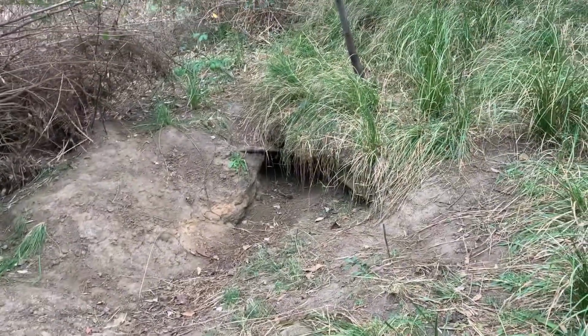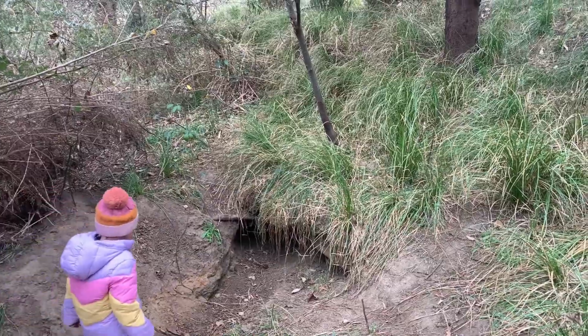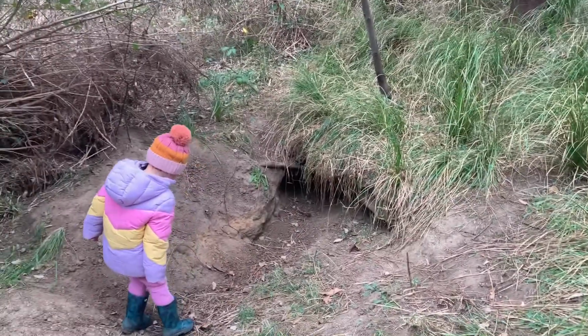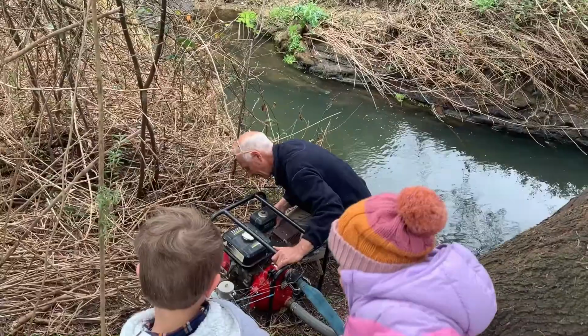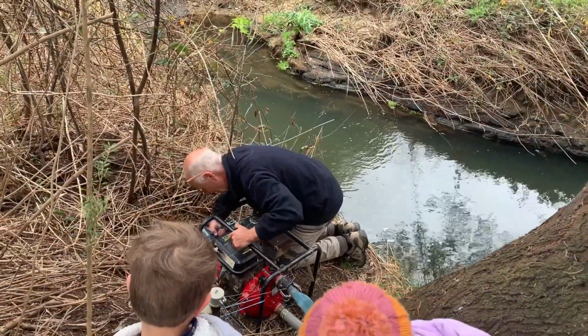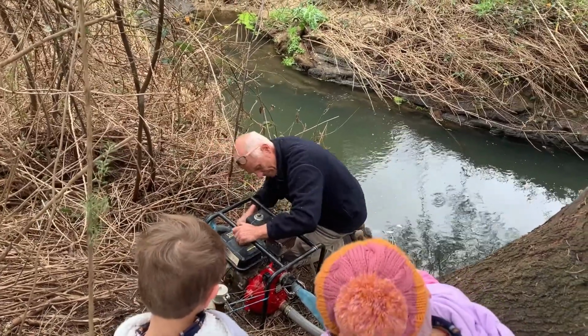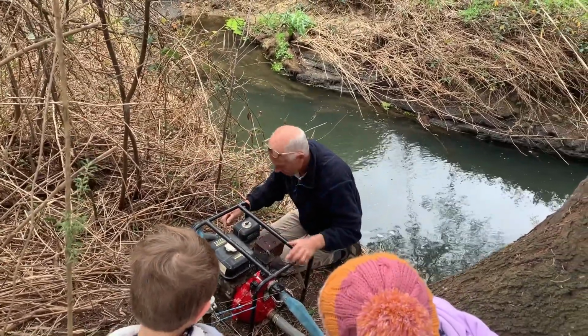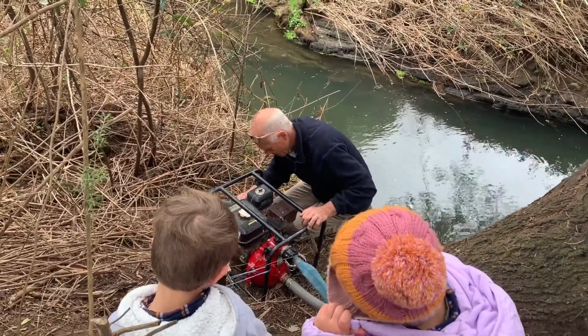All right. We'll go and see how the boys are going with the pump. I see wombat hole. Oh, you got it. Pump is going.